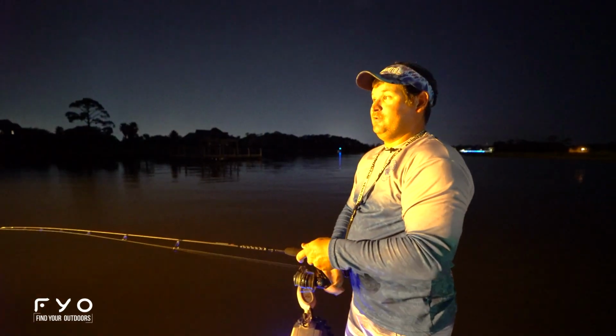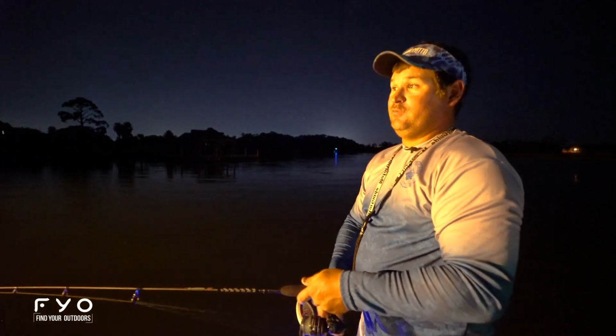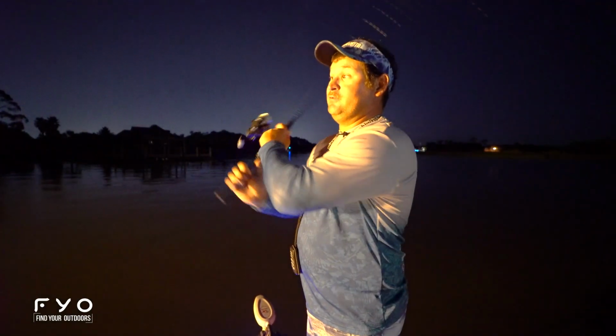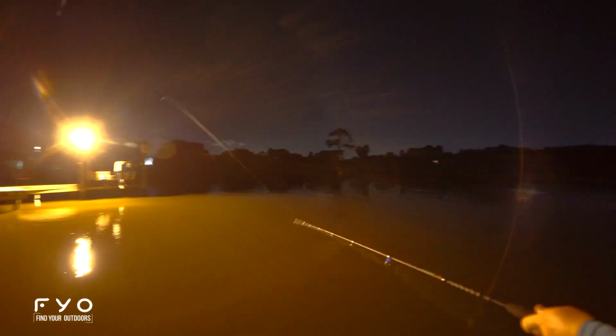Another thing, a lot of times fishing these lights, you don't want to make a lot of noise with the boat stomping or anything like that because they get real skittish. And after you catch 2 or 3 fish, a lot of times they'll shut down and you can just move on to another light and come back to this one in a little bit and catch a few more.